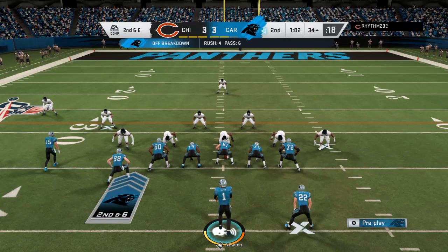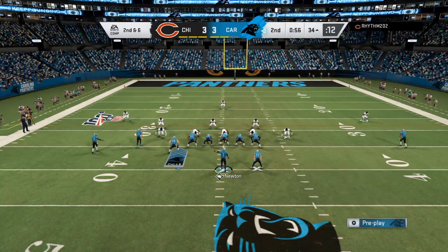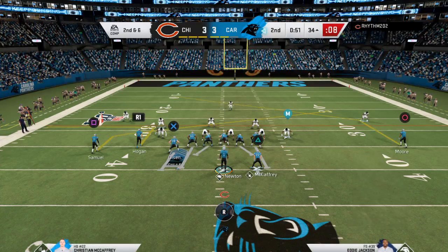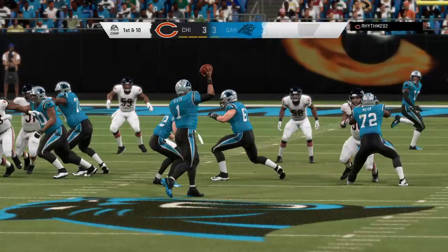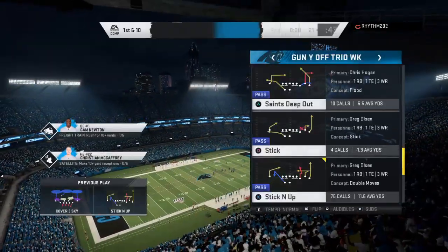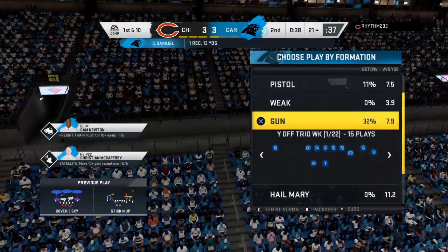Here's 2nd and 6. Great. Eight. And he's going to have another first down as the tackle's made here at the Bears' 21. The Panthers going to use the second of their timeouts as they stop it here with just under 40 ticks to go in this first half.